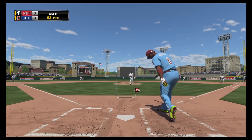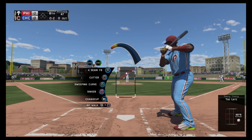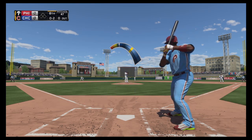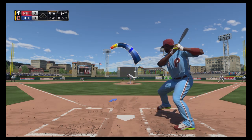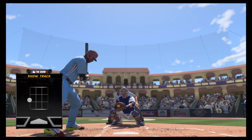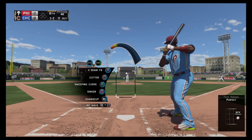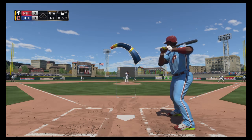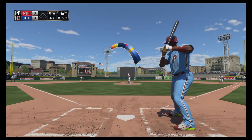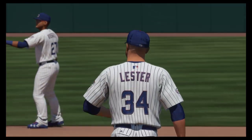And a big swing by Howard, but he didn't get it, and it's 0-2. Trying to strike him out for the second time. That misses, 1-2. I think he had him flinching on that one. That nearly came back to the inside corner. And a swing and a miss by Howard, and the big guy can't make contact. There's one away.